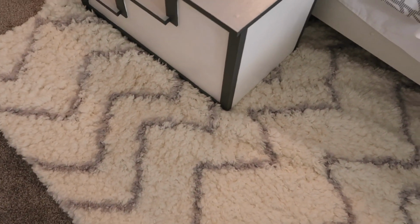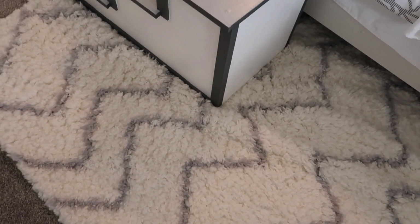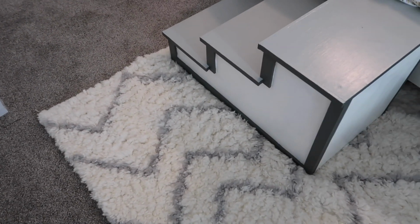And the rug here, I picked up at either Target or Walmart. If I find it online, I will leave a link to it below, but I found it in store. The only thing is that this rug does keep bunching up on me, so I have to get some rug stoppers here.